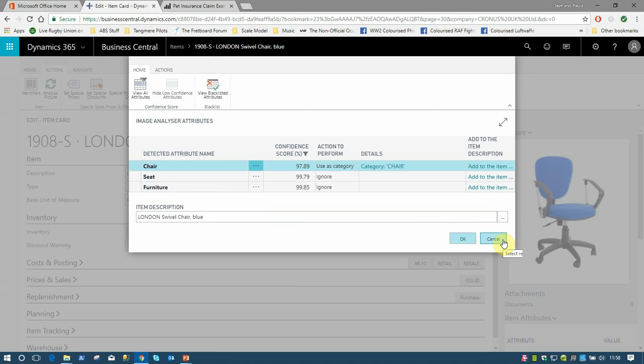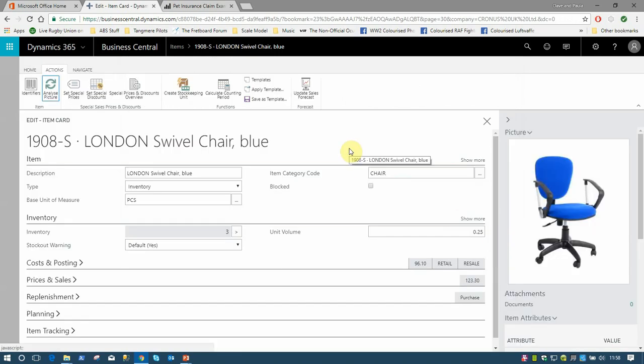So this image analyzer is able to recognize things. It won't be able to populate all the information, obviously, but it can recognize the difference between products. It'll know if it's a chair, it'll know if it's a table, it'll know if it's a lamp, and that can go a long way as part of your setup of new products to help you assign descriptive attributes without having to do the whole lot of them manually.